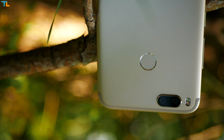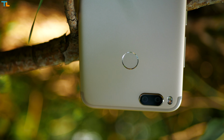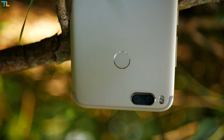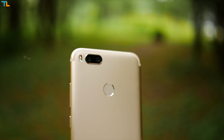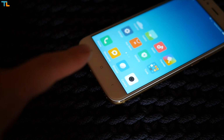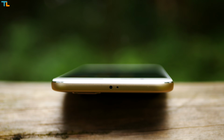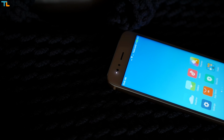One of the key selling points of the Xiaomi Mi 5X is obviously the dual camera setup that consists of two 12-megapixel shooters. One has an f/2.2 aperture lens and the other has an f/2.6 aperture lens. That secondary camera sensor is used to take pictures with 2x optical zoom or pictures with that nice bokeh effect. As far as the selfie camera goes, we have a 5-megapixel shooter. It's pretty cool that we have some extra features like backlit capacitive buttons, the IR blaster that allows you to control devices like TVs, and finally we have the LED notification light.